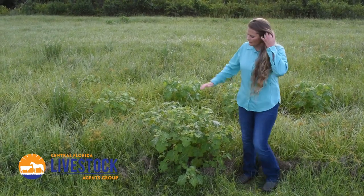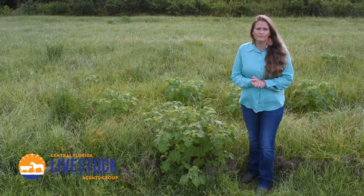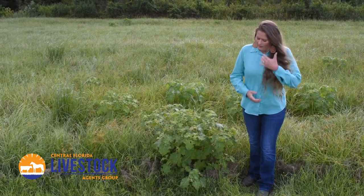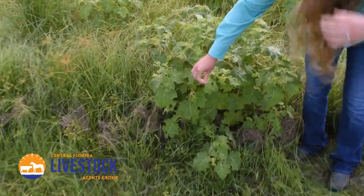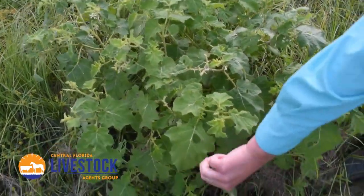To identify this plant, as you can see here, they grow pretty large in size. A mature plant can grow 3 to 6 feet tall and wide. They have leaves that are 4 to 7 inches long and 2 to 6 inches wide. They are a green color and they have a cream colored midvein on it. There's thorns on the midvein as well as on the stem and underneath the leaf.